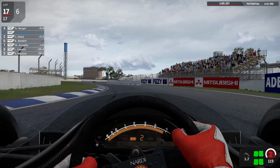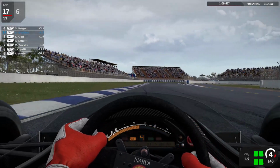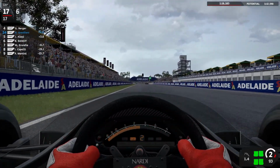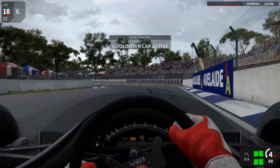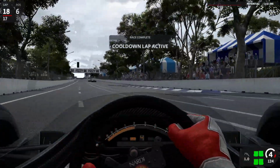But these medium tyres have been much better than the softs. Them softs were just no good at all. Maybe it's this circuit that's just too hard on the tyres. Right, back on the power, a little bit of rotation there. Where's Brundle? There, we've done him. And wow, yeah guys, what a bloody handful. But I tell you what, great fun at the same time.